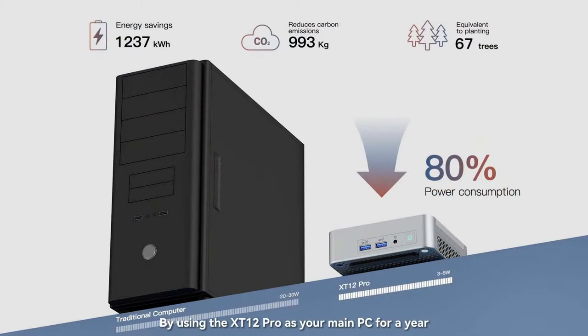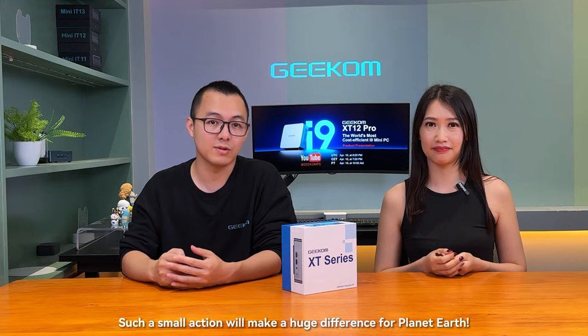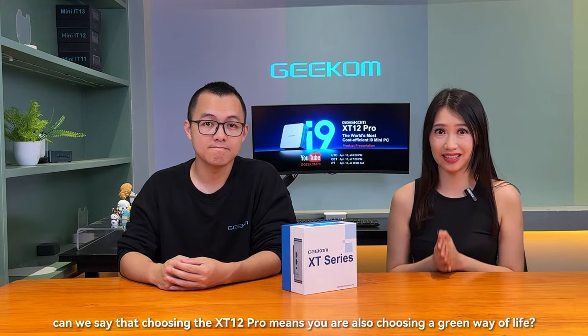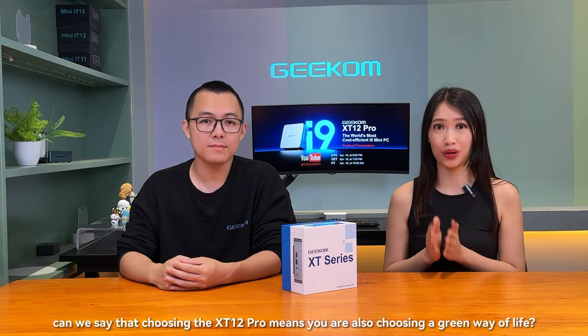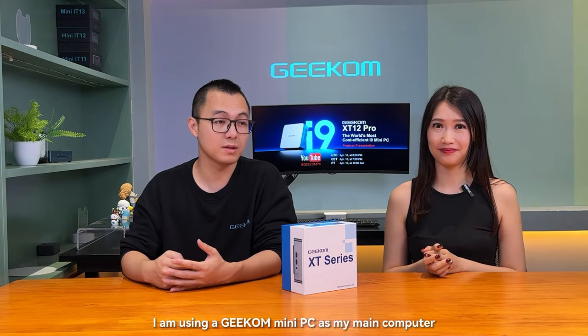By using the XT12 Pro as your main PC for a year, you will approximately save 1,237 kilowatt hour of electricity and reduce 993 kilograms of carbon emission, which is equivalent to planting 67 trees. Such a small action will make a huge difference for planet Earth. So, can we say that choosing the XT12 Pro means you are choosing a green way of life? Definitely. I'm using a Geekom Mini PC as my main computer too.